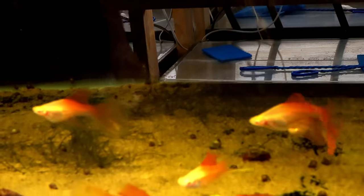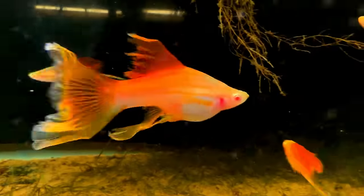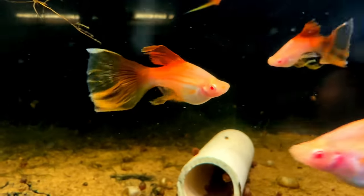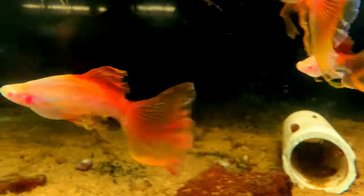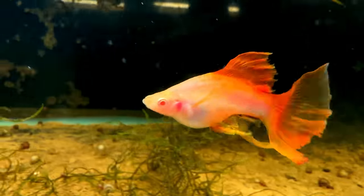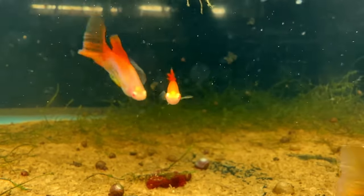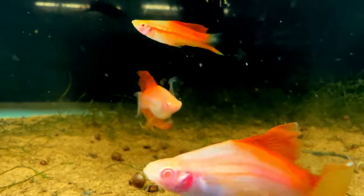Oh, it's 7 words, 84 syllables. Every word you add brings the price up by $20, it seems like, with these things. But look at the fins on those females. Only the females express the veil tail. They have really high dorsal fins, too. And obviously those males are the same genetically, but they don't express the veil tail.